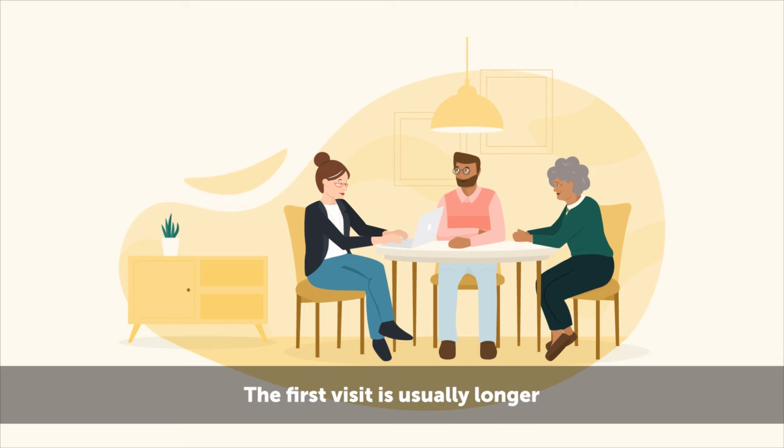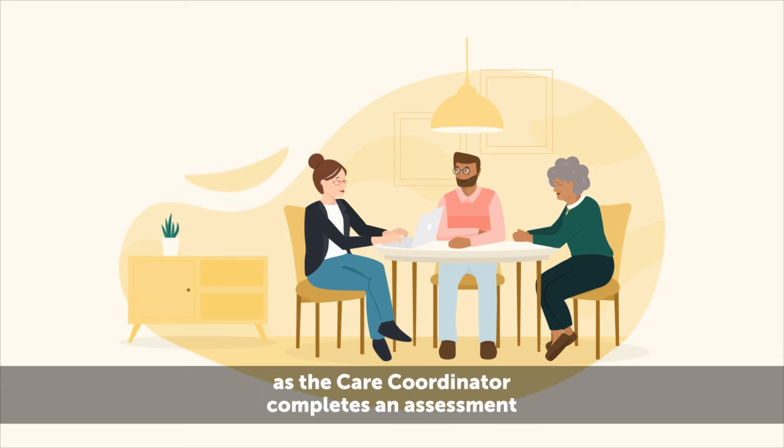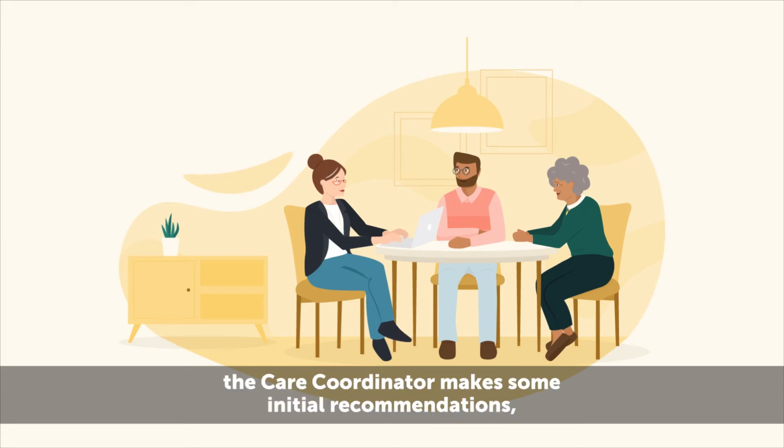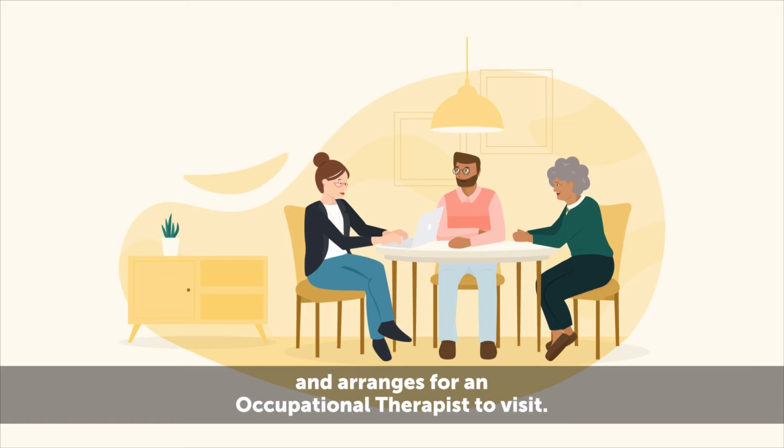The first visit is usually longer, as the care coordinator completes an assessment to determine the level of support and services needed. Reassessments occur regularly as health needs change. After assessing Ruth, the care coordinator makes some initial recommendations and arranges for an occupational therapist to visit.